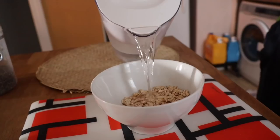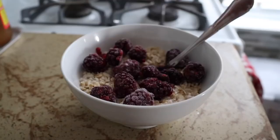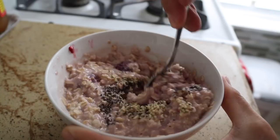Friday of this week, we start the day off with my detox shake, but instead of eggs, we have oatmeal. So I had about half a bowl of oats and filled the bowl with water. I microwave it for about a minute and 20 seconds. I add some frozen berries, some protein powder, and I mix it. I add my seeds of choice, which are hemp seeds and chia seeds. I then add granola for the crunch and cinnamon for the smell.